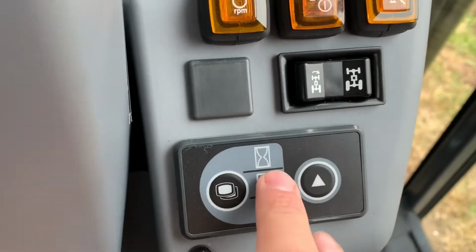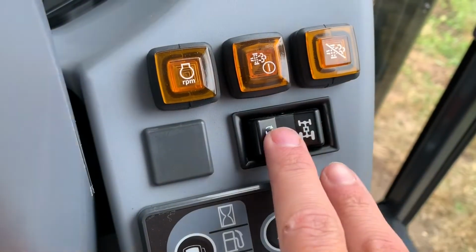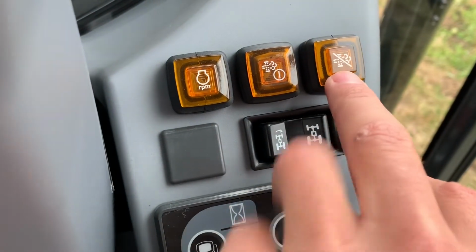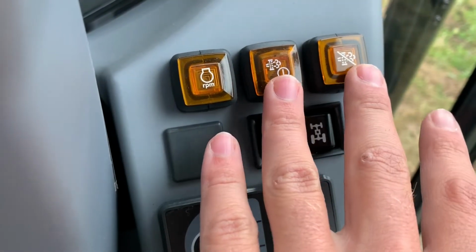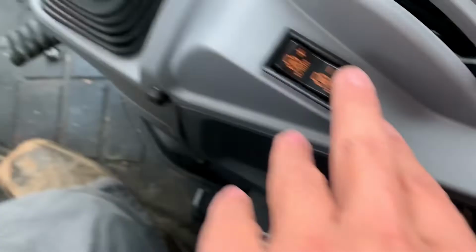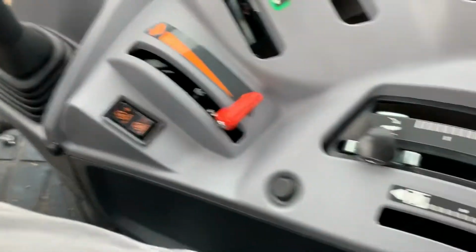You have your starter. Not sure what this is yet. I'll play with that. This is for 4-wheel drive. This is the regen button. We'll both use the regen button. I'm not sure which each one does, but I know it's for regen. And that's when you kind of set your RPMs. Same with this one here.